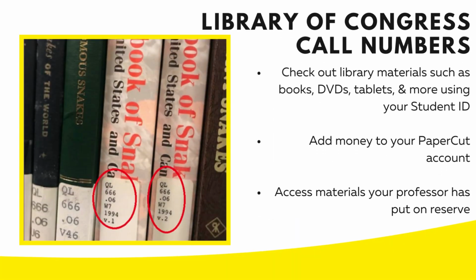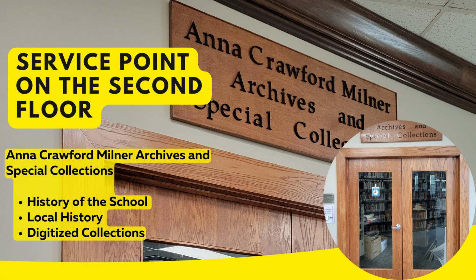Something important to know is that all the books in the university library have call numbers. The call numbers are important to know so you can locate the book. The call number is a little bit like a book's address. For example, in this picture, you can see that the books about snakes all start with the letters QL, followed by the number 666. There is one service point on the second floor.